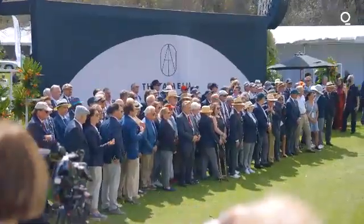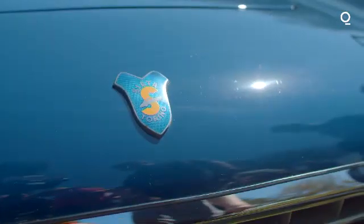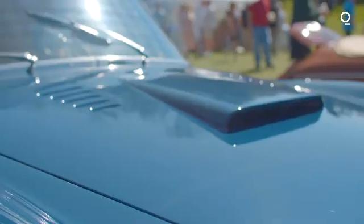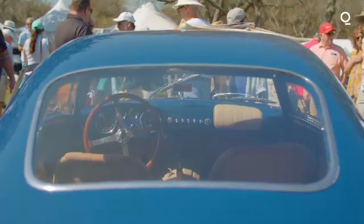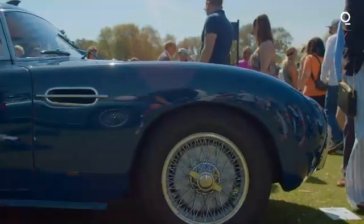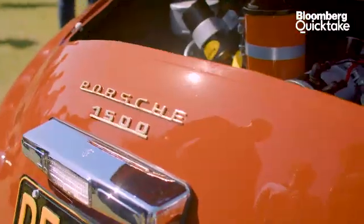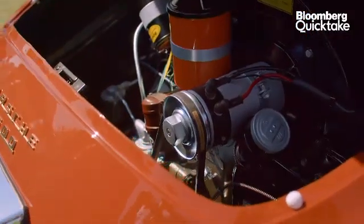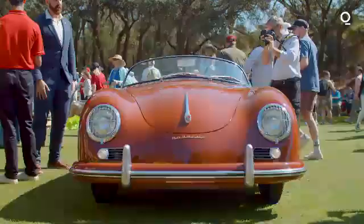The car behind me is a 1953 Balbo-bodied Siata 208 CS 8V powered coupe. It's one of 11. It has been in the same family now for 64 years. This car is the fifth speedster ever produced. It was a 1954 Porsche 356. The other four that came before this are actually in the Porsche Museum right now.